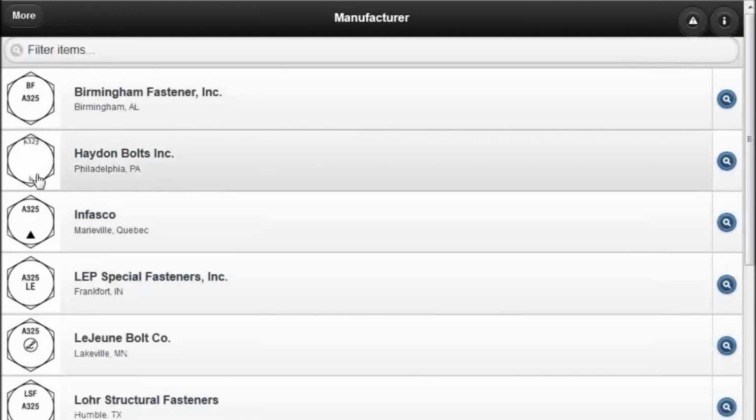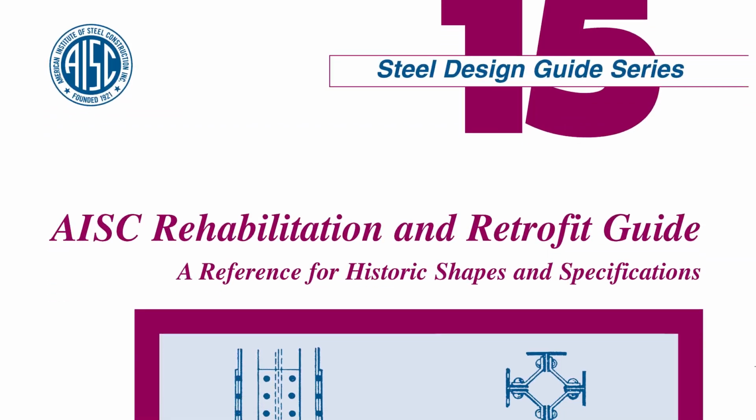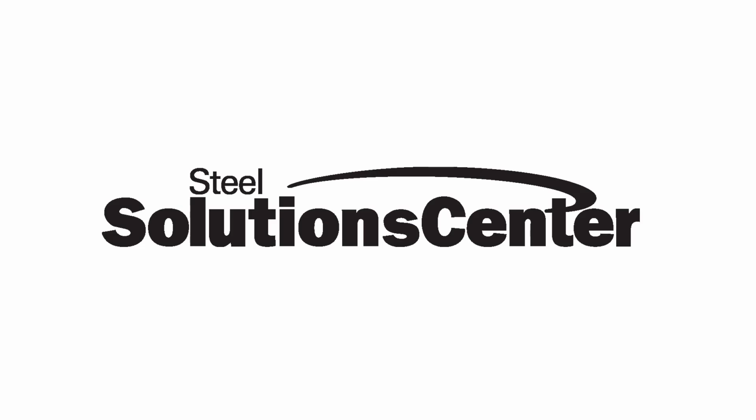If you want to know what type of bolt to use, who are you going to call? If you want to know what design considerations were used in the olden days, who are you going to call? You can't call the Ghostbusters, but you can call the Steel Solution Center.